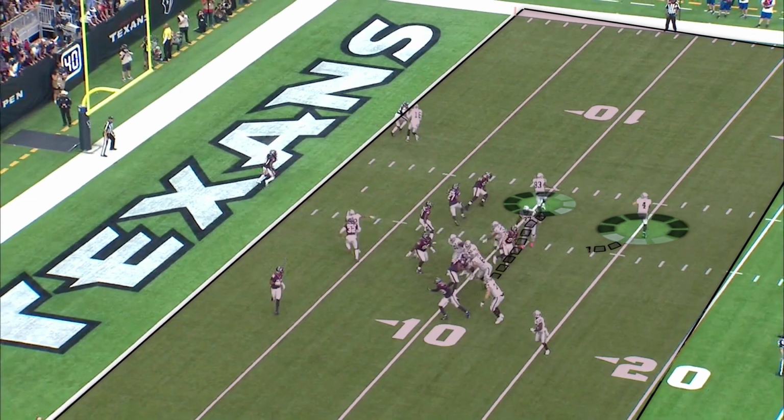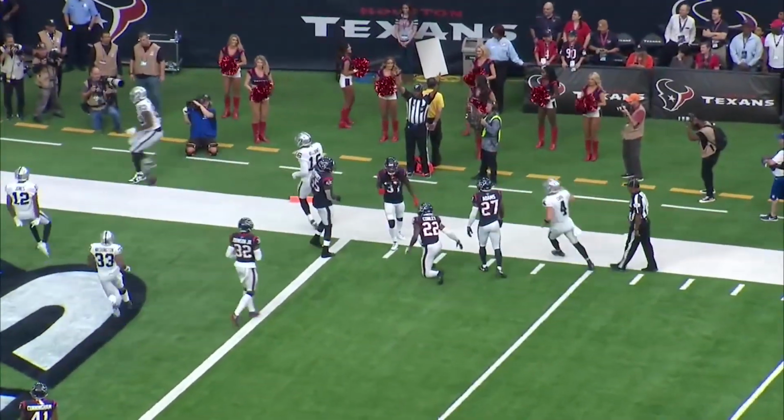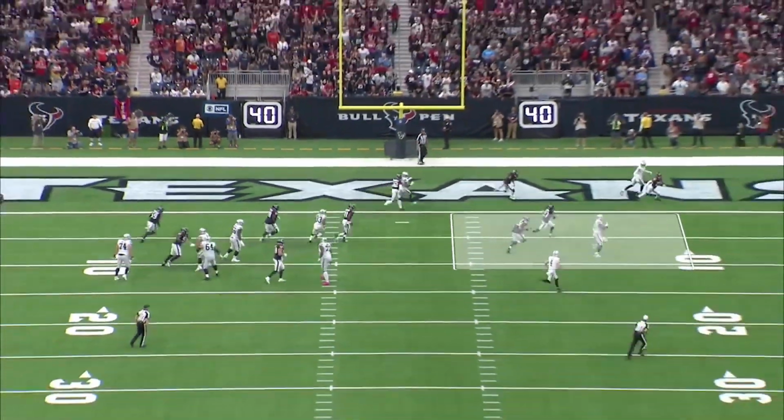You're going to see a lot of movement, naked, bootleg stuff. So they bring a receiver across in motion. They jet sweep them. So as a defender, you're now looking at, does the jet sweep have it? Did they hand it off? And just that little bit of hesitation allows a guy like Waller, who's a big athlete, to come across the formation and get open out in space, right?